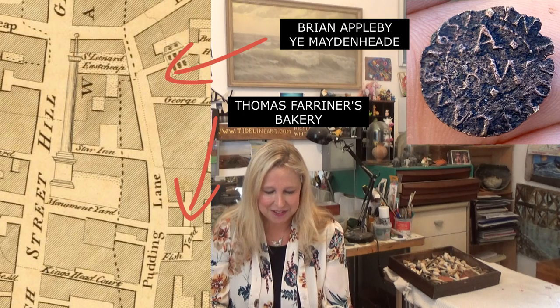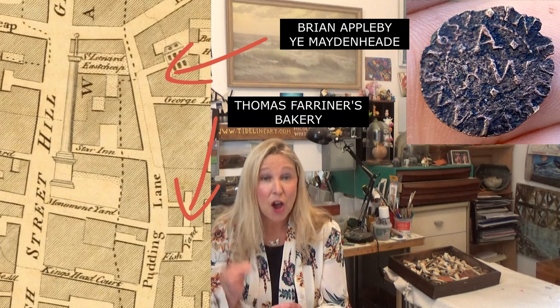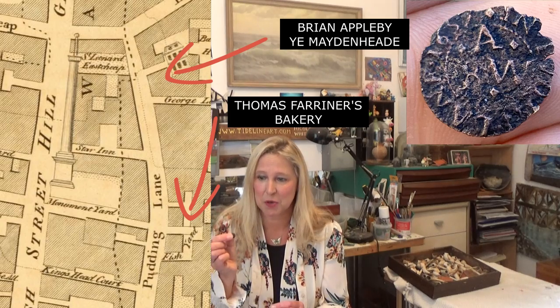So that's just absolutely brilliant. I'm just over the moon with this find. It's so, so tiny. I'm going to have to keep it very, very safe so that I don't lose it. But anyway, I've been looking up Brian Appleby, and I have found out, thanks to a couple of people actually.